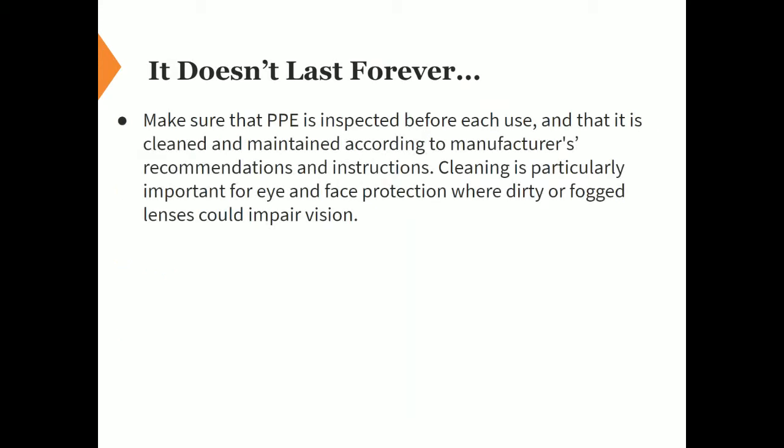Okay, and then PPE does not last forever. It needs to be inspected before each use, and it needs to be cleaned and maintained according to manufacturer's recommendations and instructions. Violations I see here would be harnesses that are ripped or torn, harnesses that have rust on the D-rings and the metal pieces, as well as PPE past an expiration date. If you look inside a hard hat, most hard hats have expiration dates. Also hard hats that are being used that are painted over, that's not allowed.